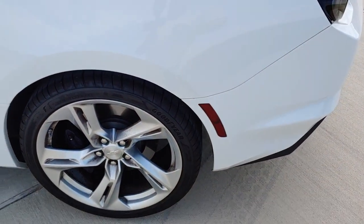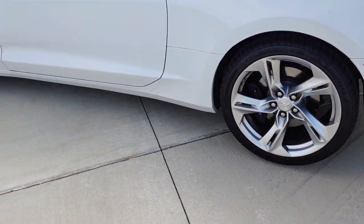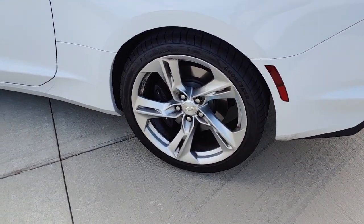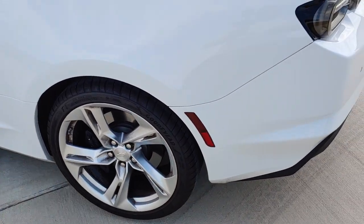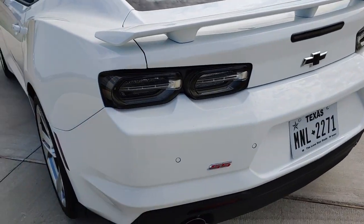I do believe these are 20s, 275-35 ZR20s. I have seen on videos where some guys have put 305s and even 315s on the back of these in the rear, which to me is pretty epic. That's a lot of meat.